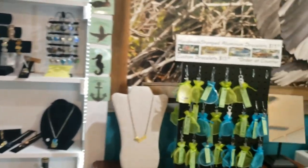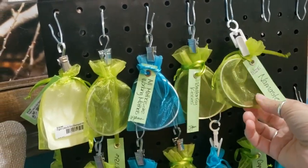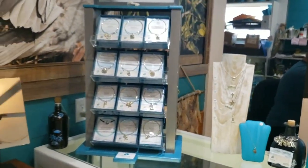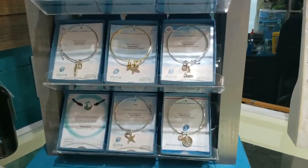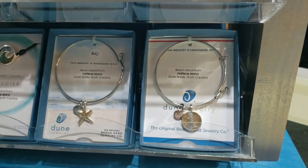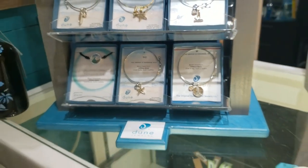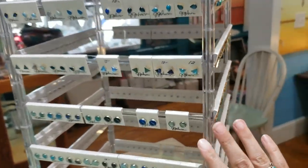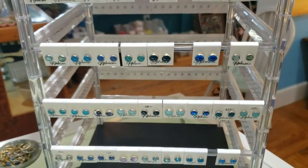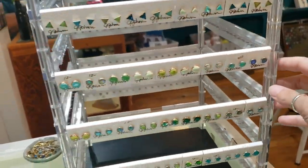Here's the little stamped bracelets that I had talked about, and you can get all kinds of different things stamped on them. The dune jewelry, which is really cool. It's sand from Hatteras, right? Yes, so I send the sand to Dune Jewelry, the original company. I think there's two or three others trying the same thing at this point, but they're the original one. Here's your little mini earrings, which I think are the cutest, in all different colors. They're all resin, and this is the metal work with the resin.